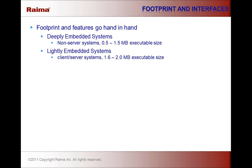Lightly embedded systems, where you find more client-server database architectures, probably range from 1.6 megabytes to 2 megabytes of footprint. Moving up the scale, you start moving really away from embedded systems and requiring embedded technologies more up into enterprise-type systems that might see executable footprint sizes of 80 megs plus.